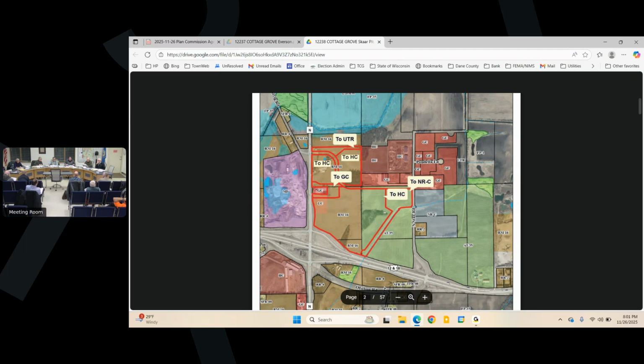No, that's still Don's development to the south. No, in Don's original drawing, it would have been to the west side. Oh, I see what you're saying. Yeah, that's part of a giant lot now. Okay.